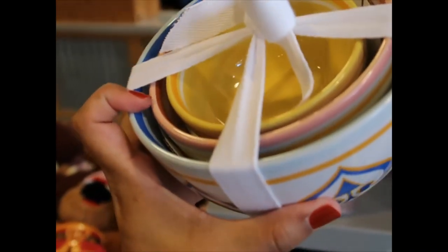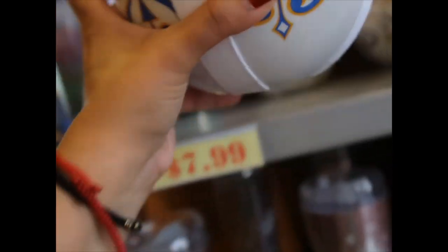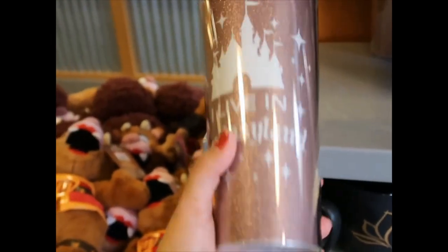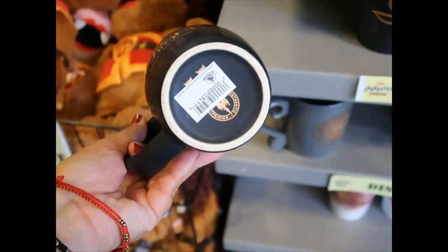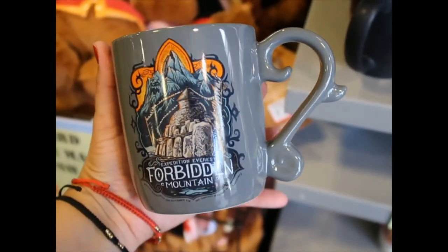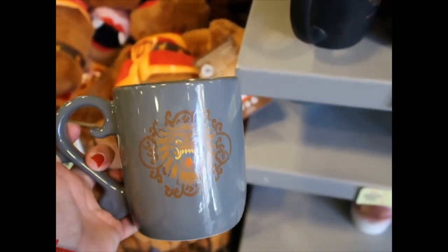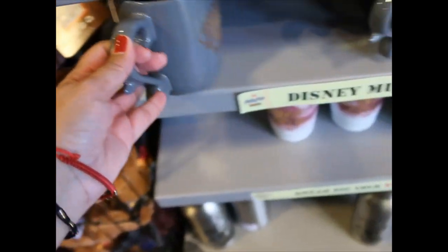There's a set of serving bowls. I'm not sure if these are Small World or the teacups, but I think they are regular price. These troubled tumblers, $14.99. Some Rivers of Light mugs, but I think this one is $5.99. It's not marked, but I think so. And then this Everest mug is $5.99. And that's the back. And the handle has some scrolls for details.